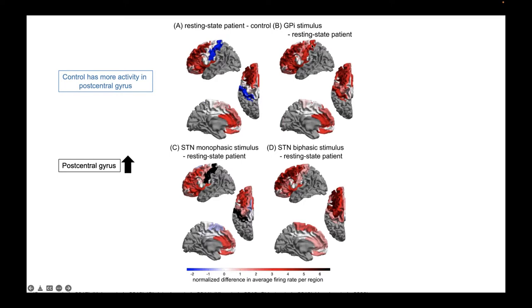So what can we see here? We have, first of all, compared resting state of the patient and the control, and we have seen that clearly the control has here a blue color in the post-central gyrus, which is meaning that in the resting state already, they differ in the post-central gyrus, and the control has more activity there. So that's for resting state, okay.